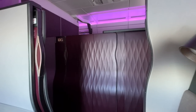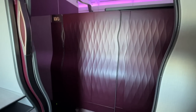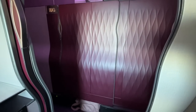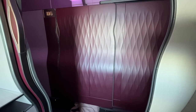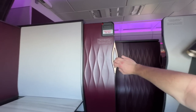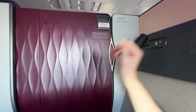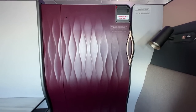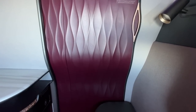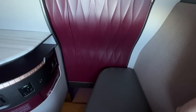Now within 30 minutes of takeoff, it looked like pretty much everyone had closed the doors to their suites, which made me excited because I was more than happy to get on board with that trend. Now the door does close all the way to give you a fully enclosed private experience. There is a small opening at the bottom and it's just short enough where the flight attendants can see over so they can see if you're sleeping, and if they need to ask you a question or bring you beverages, they can see what you're doing in there.